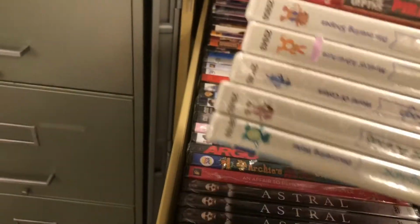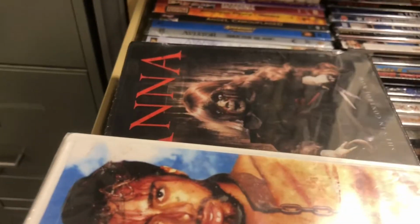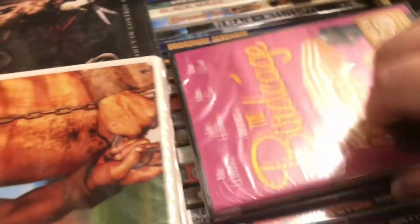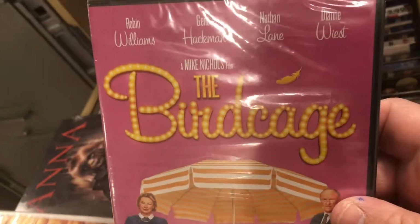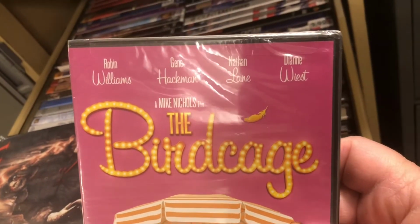DVD. It was the bird cage. There it is, right here in the front. Can't see it on camera, but it was new. Bought it at a pawn shop for $1, and we sold it for $12.99.